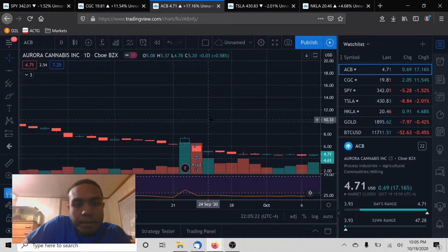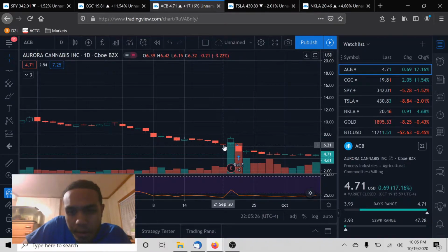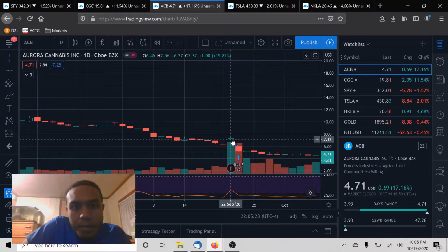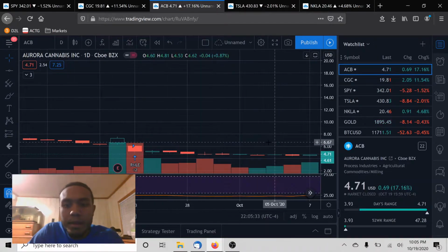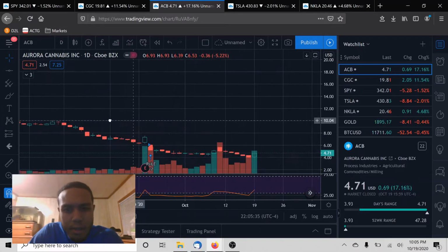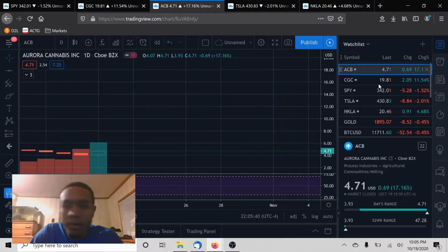Whenever you see signs of a trend change, and these are little 6.21 up to 7.32, so these are little 20% pops that can be taken advantage of. And this chart is an ugly looking chart, but today it closed up 17%.